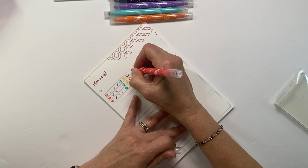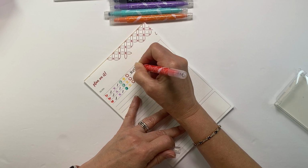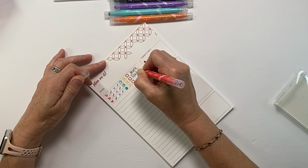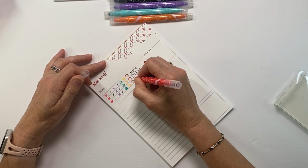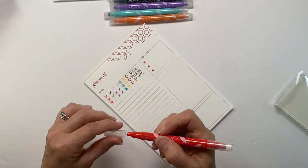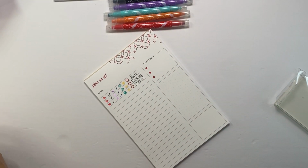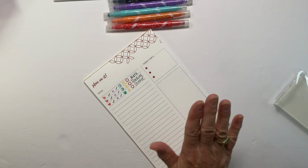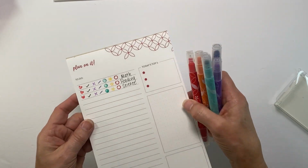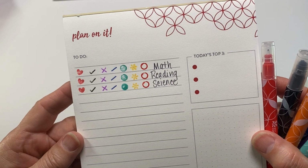Anyway, and then the pen is black, so we write math, reading. So it's a fine tip, black marker. All right, so there, that is your set of 6. And the cost of these, let's see, the list marker set of 6 is $15.50. And here are the different colors, you can see, so cute.